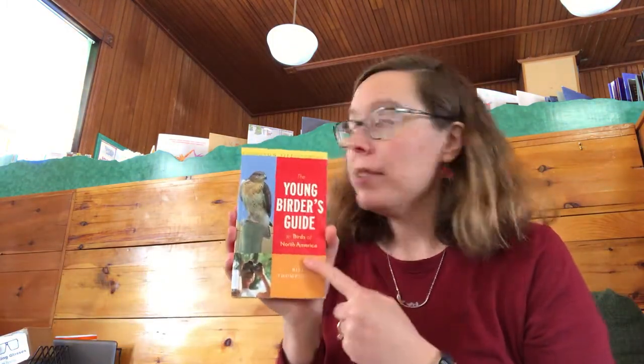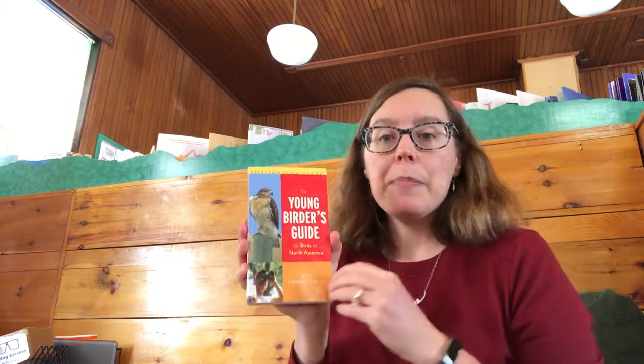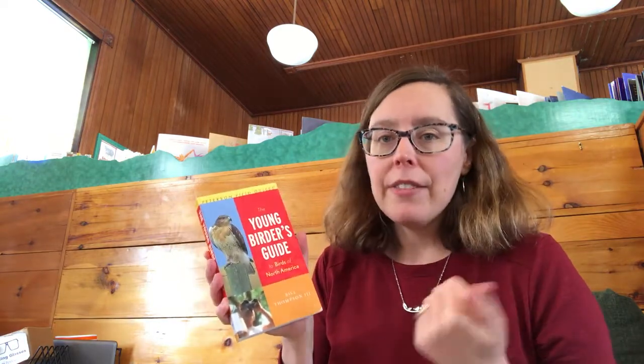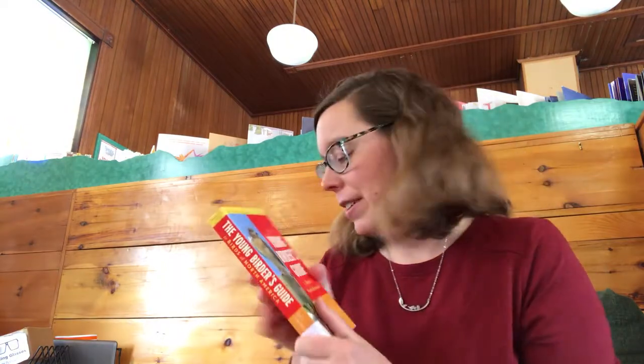I have one more great book about birds, but I want to point out a couple of great selections about books that we have. We have a young birder's guide, so if you want to go out and look at birds and then figure out what kind of birds they are, we have this young birder's guide. We also have adult versions of this as well, although this one is pretty comprehensive and great and small enough to stick in your backpack if you're out exploring.